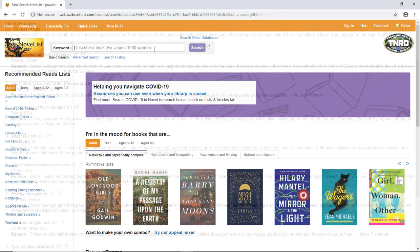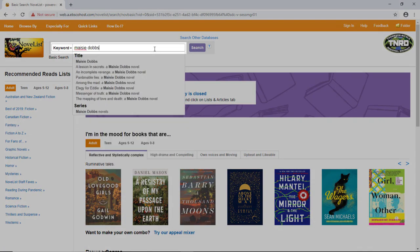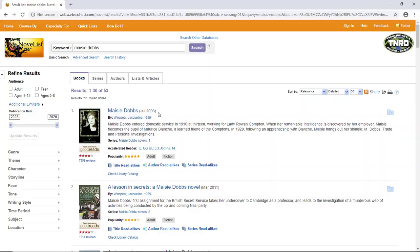The third search that you can use to compare something you've previously read with something you want to read is a series read-alike. I'm going to return to the home page and in the search bar type Maisie Dobbs. This is a book series I really enjoyed. When the results open, at the bottom of the description for the first book, I see series read-alike.